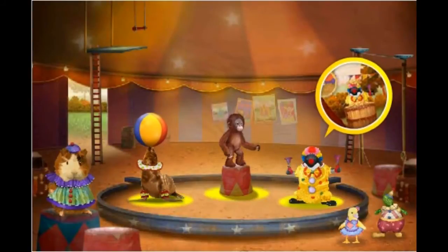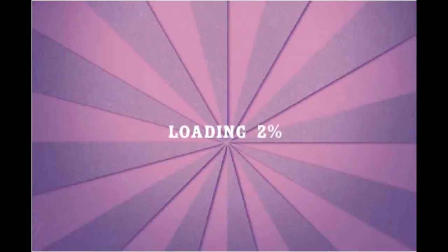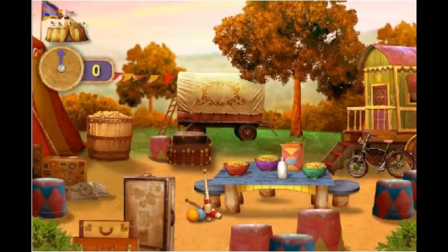Catch a clown! The silly clown penguins are going to be late for their show. We have to help. Find as many as you can and click on them before time runs out.